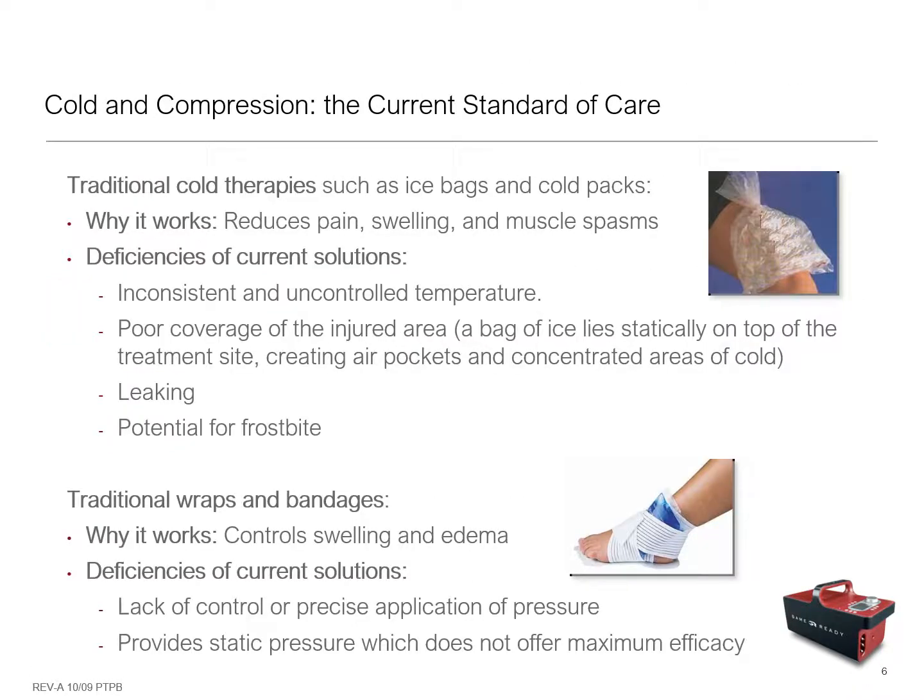Cold and compression standard, this is exactly what we talked about in the compression lecture. Cold therapy such as ice packs, cold packs help reduce pain, reduce swelling, and reduce muscle spasming. The major problem with the cold packs is inconsistent, uncontrolled temperature, poor coverage of the injured area, could get leaking if we use actual ice bags, and you have the potential for frostbite if the ice is cold enough and you leave it on long enough.